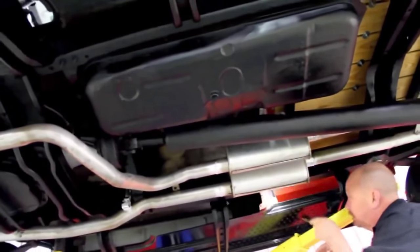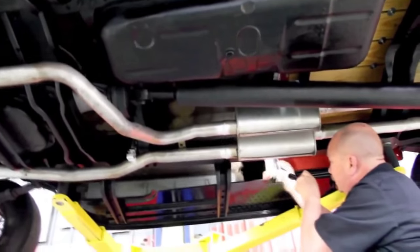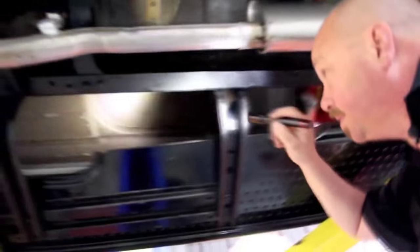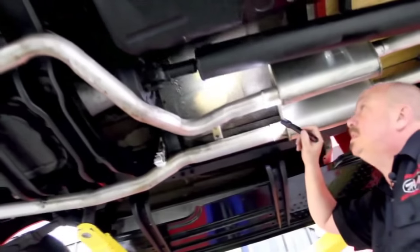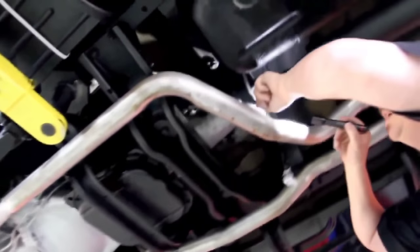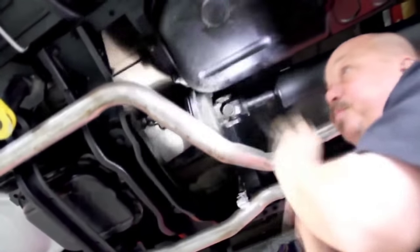Running boards are in great shape, and they're steel also. You can see the cab corners here. Cab corners look great. I mean, that's what always rots out on these pickup trucks, those cab corners. As you can see, the floorboards are all original, nice and solid. This is actually the parking brake here. It's a little drum brake, spring activated.